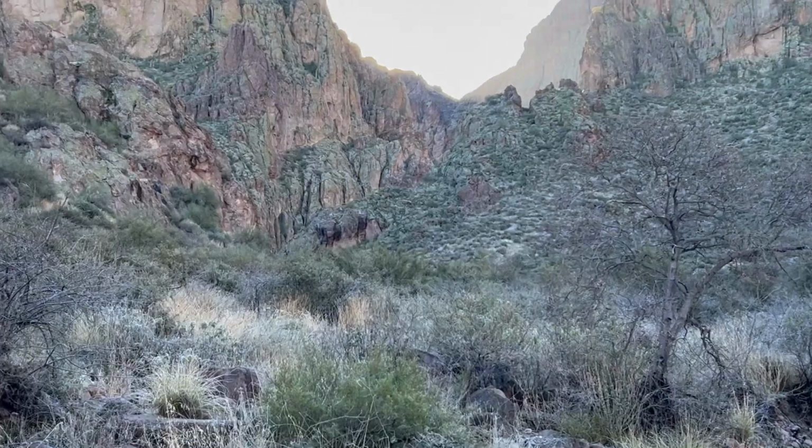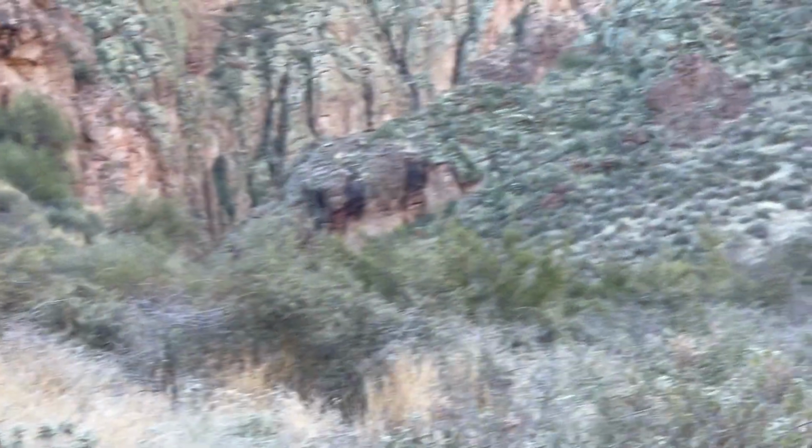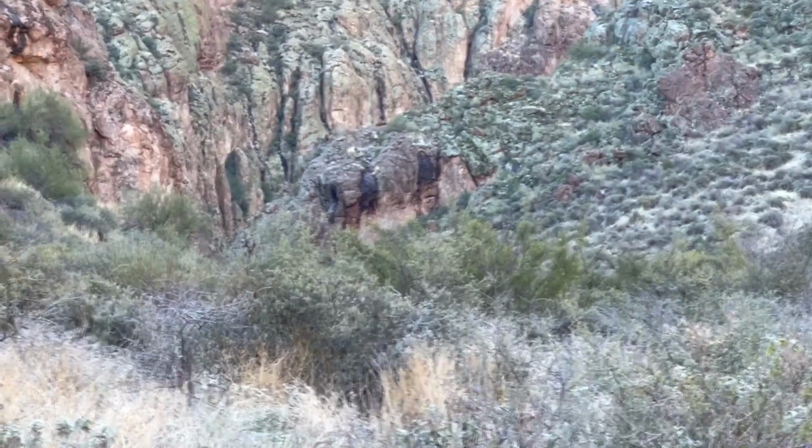The point that is right there is where we'll hang a right and look for the waterfall. So we're to a narrow section, and I'll pan around so you can see it a little bit. You can see the cliffs up around us. As soon as we circle around this narrow section, we should come pretty close to a waterfall, and that's our destination today.